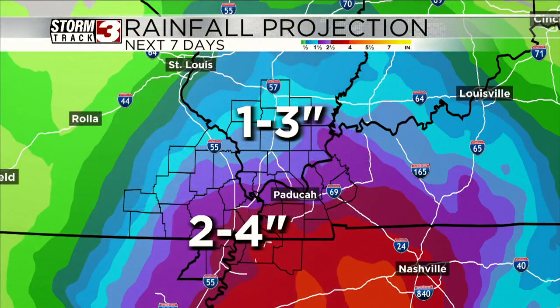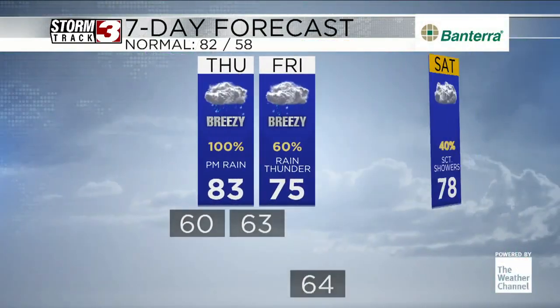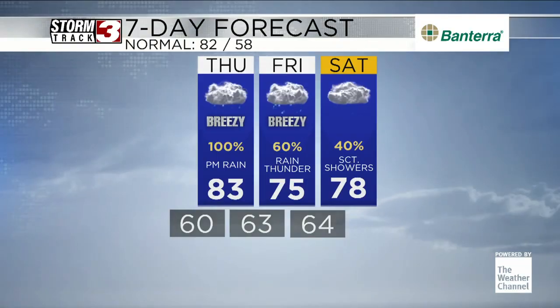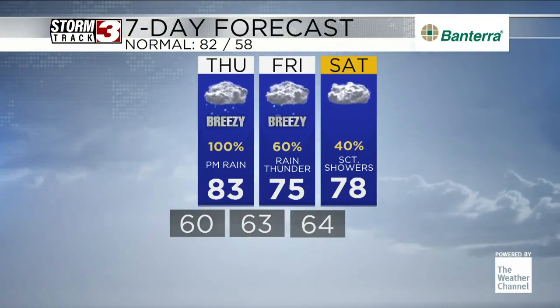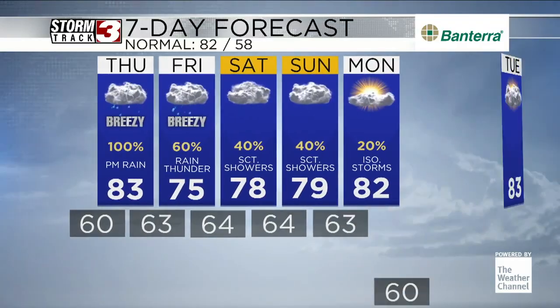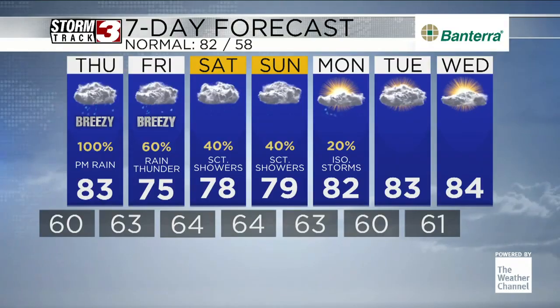Overall, we are still tracking 1 to 3 inches through our northern counties and 2 to 4 through some of those southern counties. That really does kind of dramatically drop off the further you get to the north. So not everybody is going to get that 4 inches of rainfall, but nonetheless a good soaking rain coming our way. Temperatures will dip back down close to average for highs on Thursday, and then we're back into the 70s by the time we get to Friday and then into the weekend.